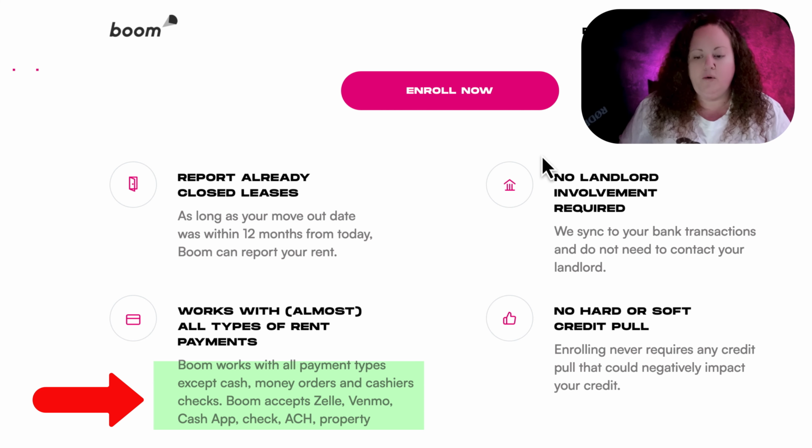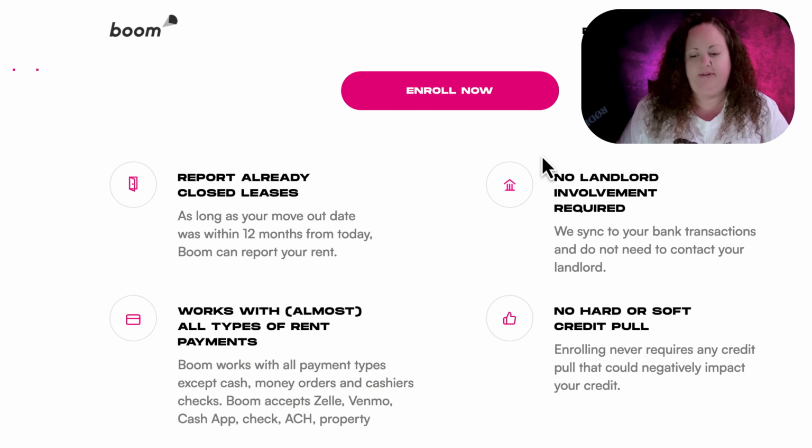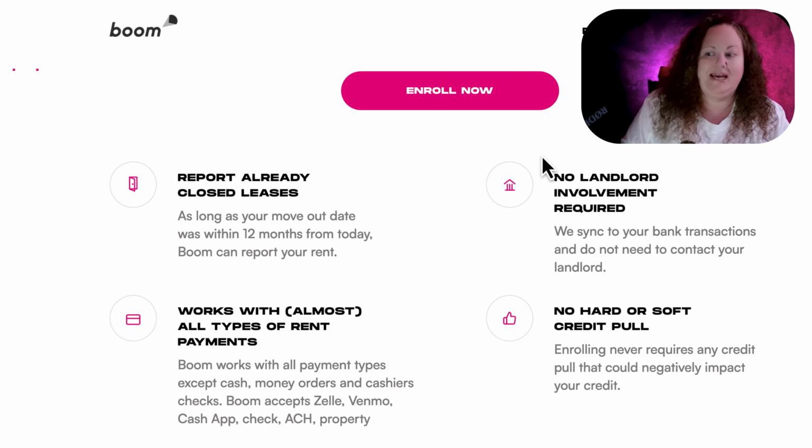So if you've paid your rent, chances are you're either going to pay like Zelle, with a check, ACH. Hopefully you still don't pay with a money order. If you do, we need to change that, because again, you need to have that money in a bank account.